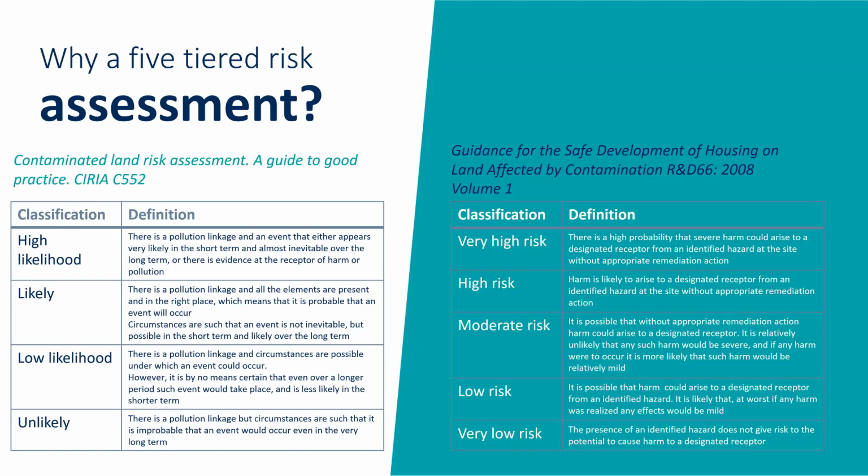A tiered approach is advised in order to show a graduated indication of risk. So as I said, residential reports will very much be a pass or a need of further assessment, but we will put these stages in place just so that your client understands exactly what the risk is, and also any lenders will understand what any of the risks are.